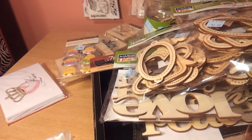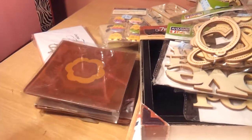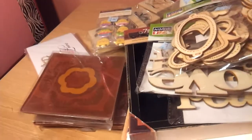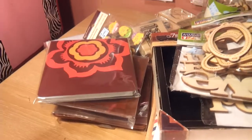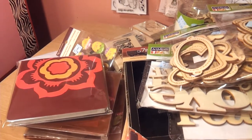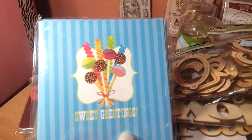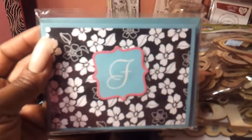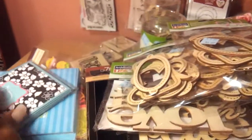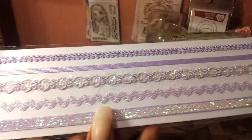And then I found a few things from the Modern Floral. I found this glass tray. Actually, two of the glass trays. This one says journal. It's like a little journal you can write on. And from the same collection, this is note cards. Pack of these greeting cards from this week party. And then from the Modern Monogram, I found these here for a penny. And the last thing I found for a penny was this. I only saw one. It's like a little small pack of trim.